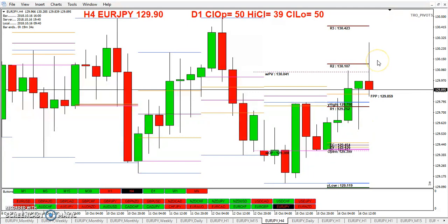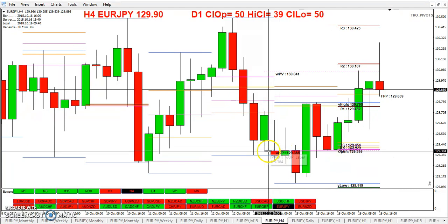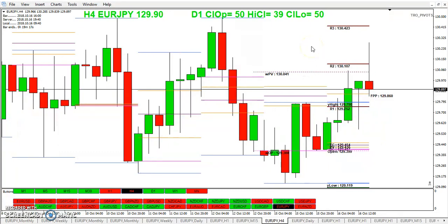Now remember, when we started this week, I gave you this number on the weekly pivot. And that was worth, let's see, from the weekly open to the weekly pivot, about 65 pips. Whether or not you took that trade, that was up to you. But don't say I didn't give you the heads up.